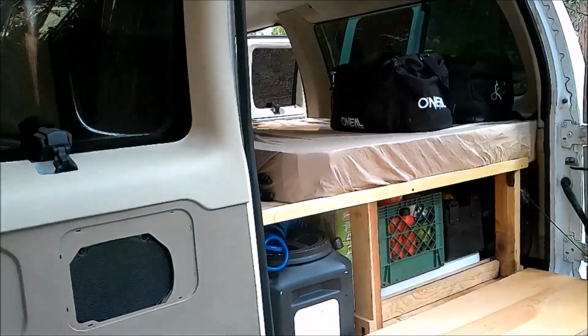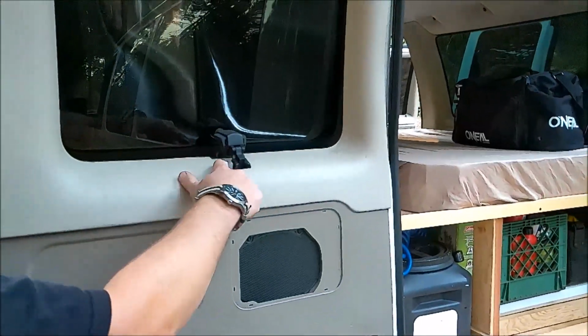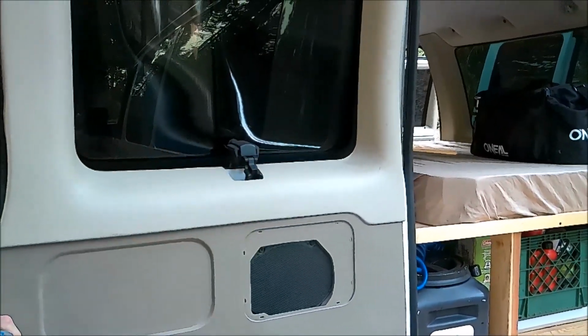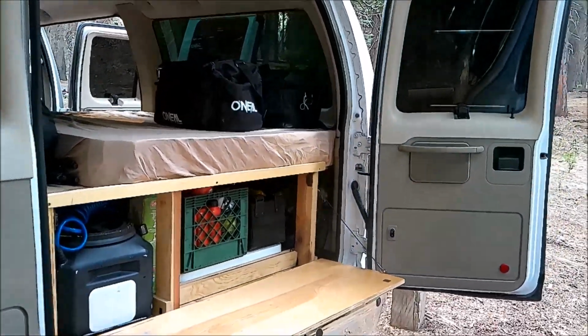And I had this in my last van. I didn't pull them out. Yeah, and I wanted to keep it looking nice, so I cut the trim around. It was a little project pulling out the old ones, but it was worth it.